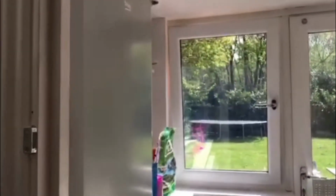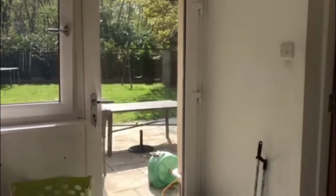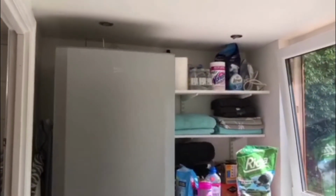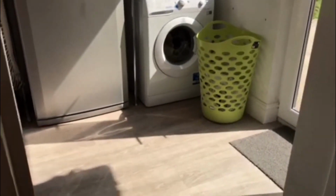So here we are. You can see you've got the really, really nice openness to the rear garden. You've got that lovely big open window and that big glass door there as well. So really, really nice space. You've got plenty of space here for the washing machine and for other appliances. Of course, there's plenty of space there for a fridge as well. So what we're going to do now is we're going to go through and take a look at the back garden.